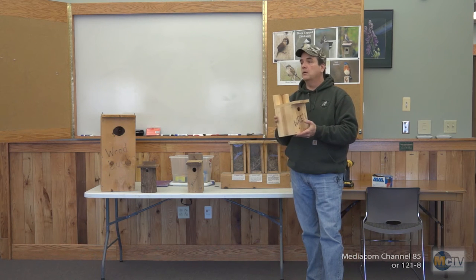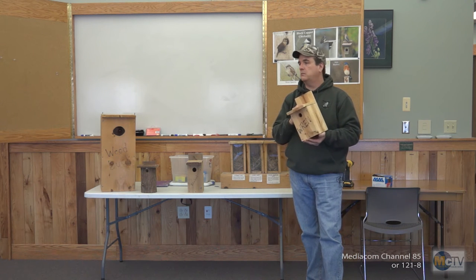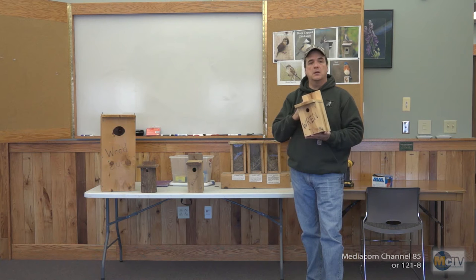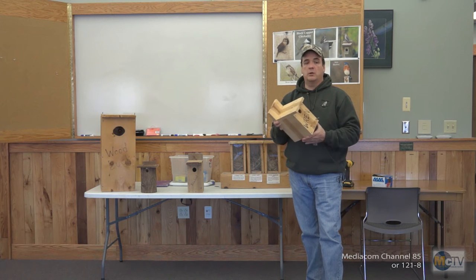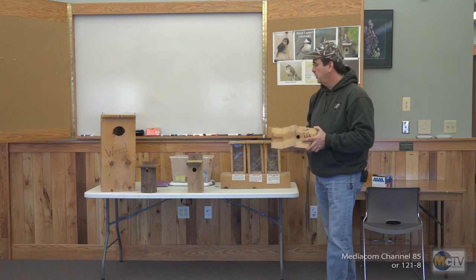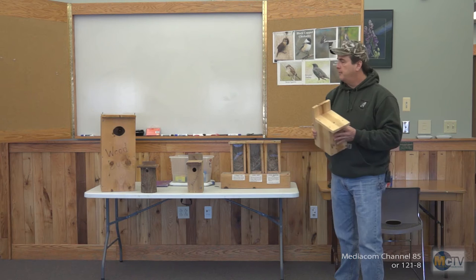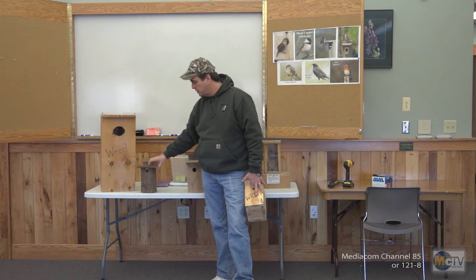They'll last longer. This will teach you how to build houses first. If you want to take a set of plans home, and it shows you all the dimensions that you need, do that to build more. I've built several thousand boxes, combination of bluebird, wren, wood duck. One of the things, kind of a side note to show you about materials too, it doesn't have to look like a tree.